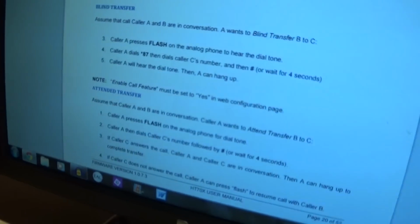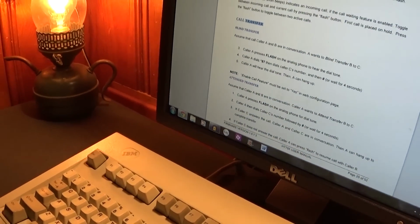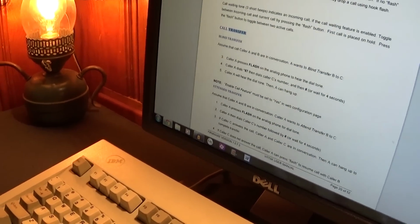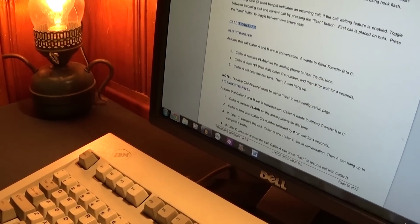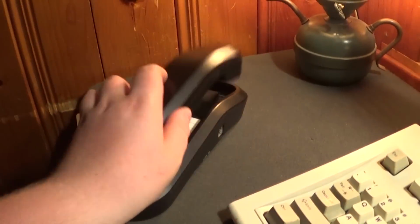But if you do this attended transfer, it actually does work. It's a bit quirky and doesn't work reliably all the time, but for the most part it does work, and I'll demonstrate that right now. I will go ahead, place a telephone call to the BasicTalk analog telephone adapter in any moment. There we go. We can pick it up.